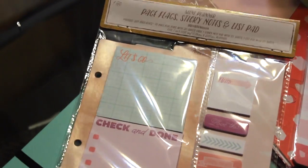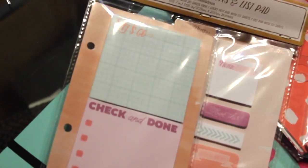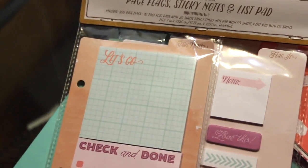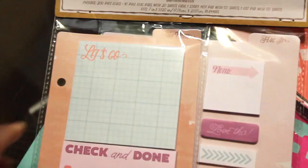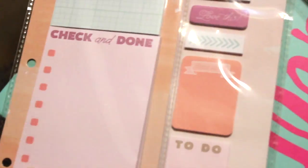And would complement any binder, any planner. And then at the top, it also had a little tab there that I believe said "to do" or something like that. So guys, now you're looking at the actual pads, which I thought were cool. It has the tab on there. It also has another little tab right there.